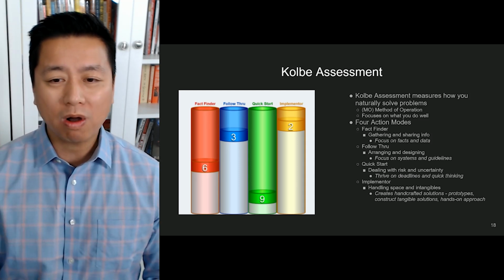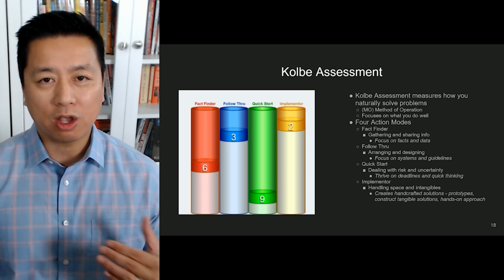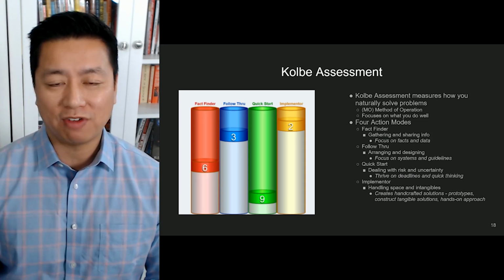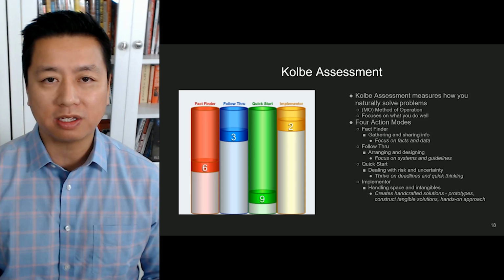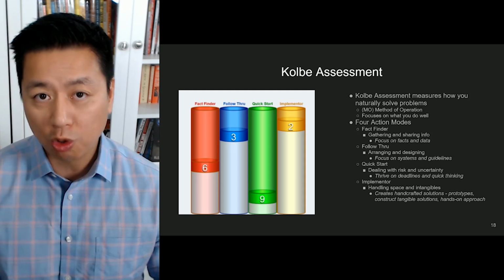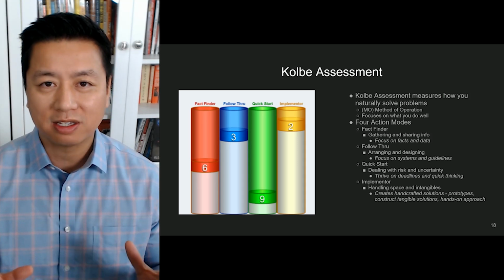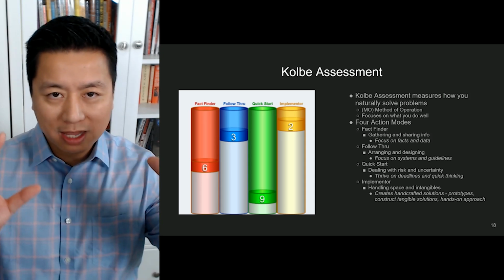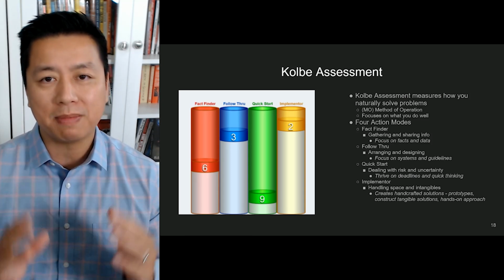And so there are four action modes that make up a Kolbe A score. The first thing is fact finder. Fact finder is gathering and sharing info, and it's focused on facts and data. So someone with a very high fact finder score is focused on knowing all the facts, all the details before they make a decision. They need to get all the details together, all the facts together, and then they make a decision.